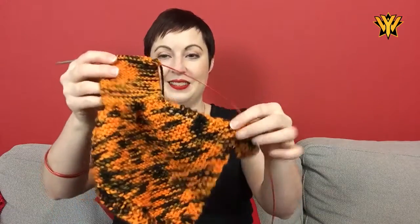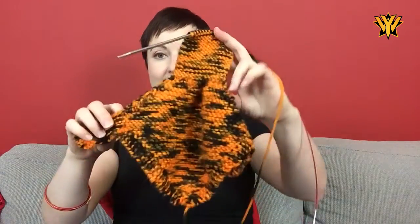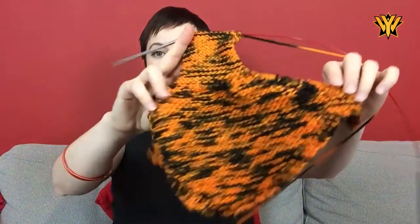And it's so cute, and I'm really loving this yarn. This is Gnome Acres, who is sadly no longer dyeing. The chunky gnome, Aaron Wade, and it was a Halloween colourway, Trick or Treat. And it was really cute. She always puts the born on date, so I got this in 2014 when the yarn was born. And this is for a friend that I worked with when I lived in Japan. He's from the UK and he's back living there now. And he recently had a little girl who loves tigers. So, hence this choice of yarn.